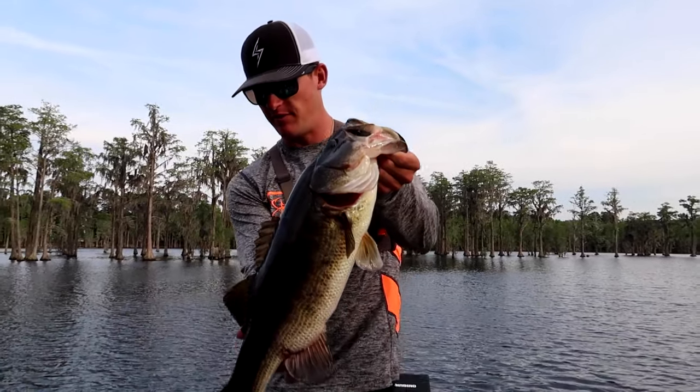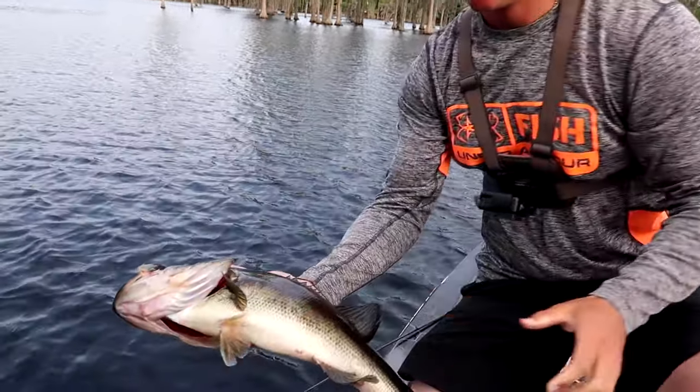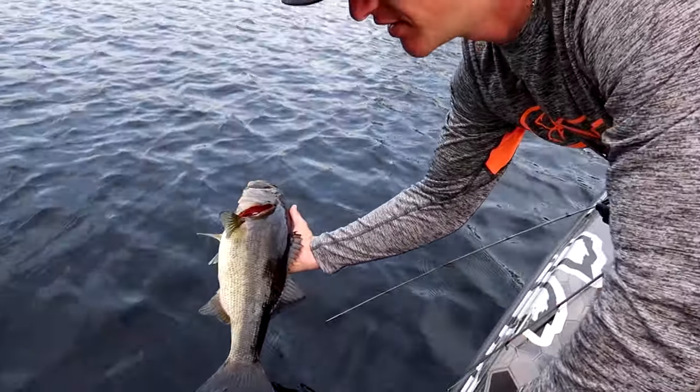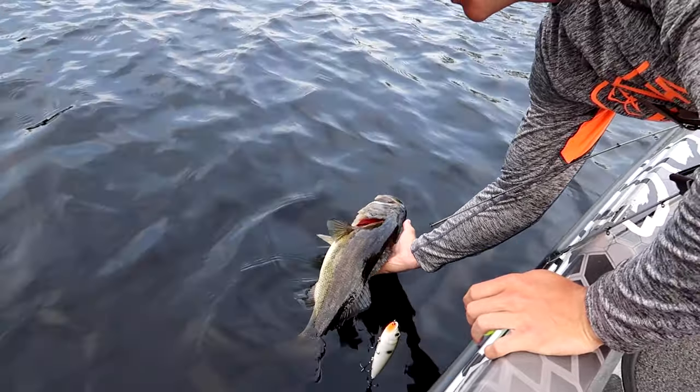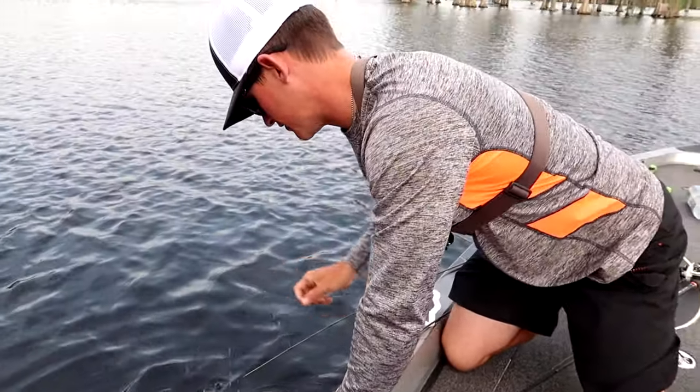All right, guys, we're gonna get this baby back in the water. Or not baby, that's a big girl. Almost 5 pounder, but gotta love it. Straight pancake. Thank you, baby. There she goes.